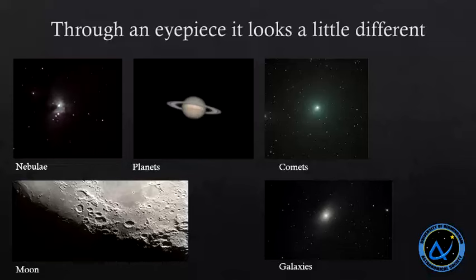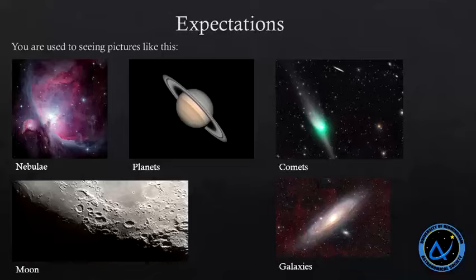So hopefully on Thursday we might do an observation and the moon's quite good. I think the last couple have been on a full moon. Oh no, a new moon, so there wasn't anything to look at at all. So yeah, sorry if you were expecting to see things like this.